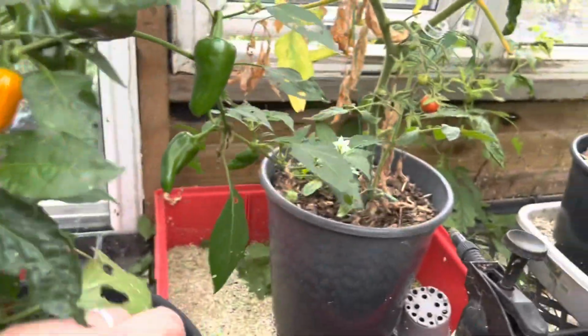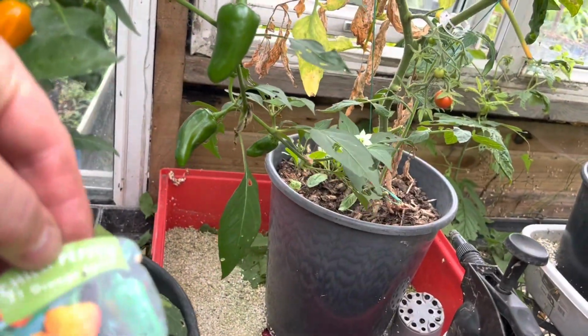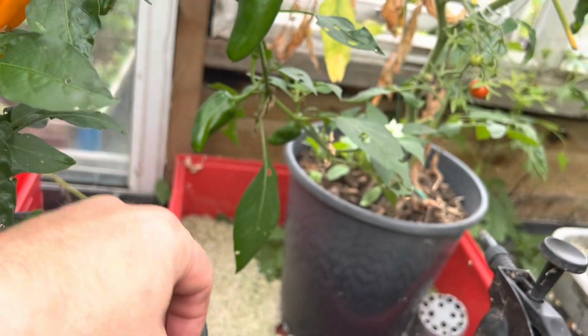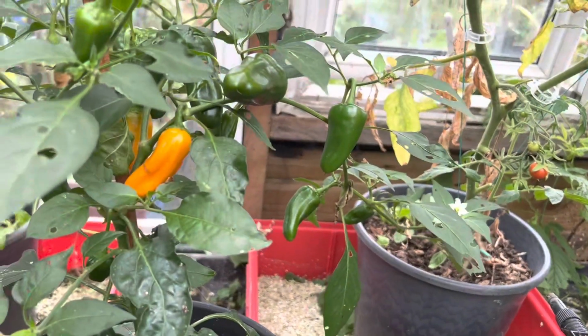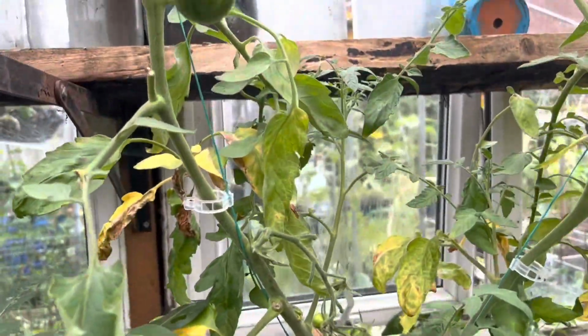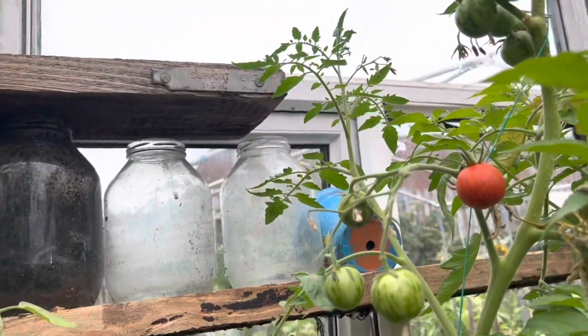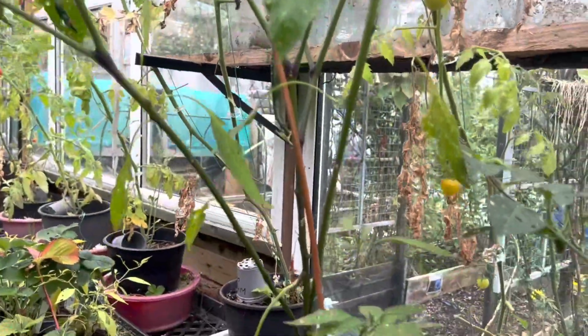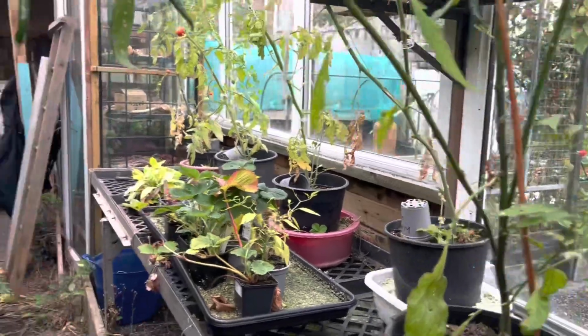More peppers. This one, Orange Space F1, and I had one in my dinner the other day, and just put one in that size, and bah, it was hot. Tigerellas, some more long chilies, so they've not done too bad.